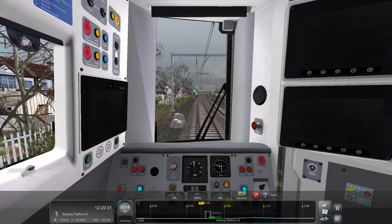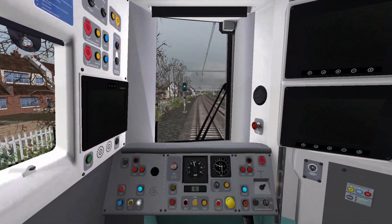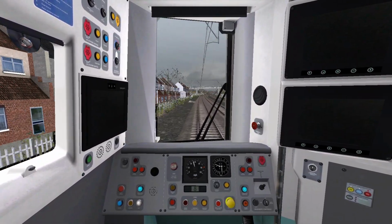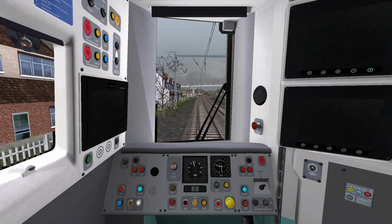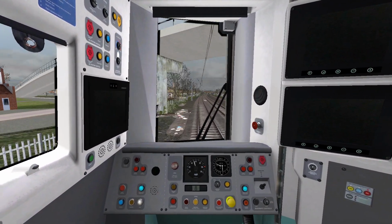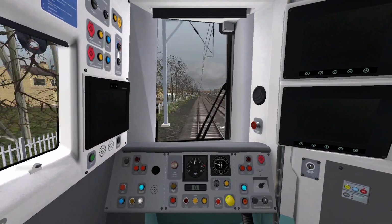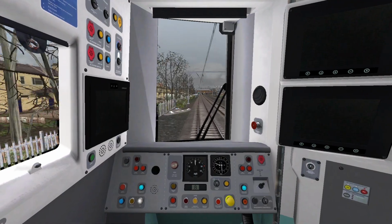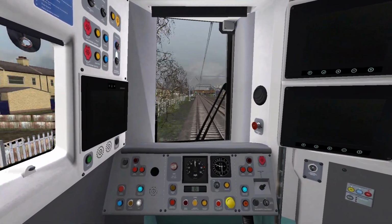We have less than a mile to Barking. I wonder if anyone else on YouTube has done this route. Probably. I haven't really checked. So as we approach Barking, the speed limit goes down to 45 miles an hour before we enter platform 8.